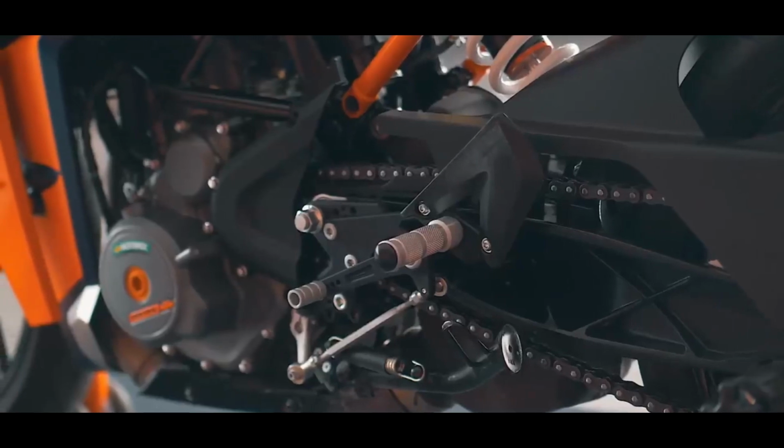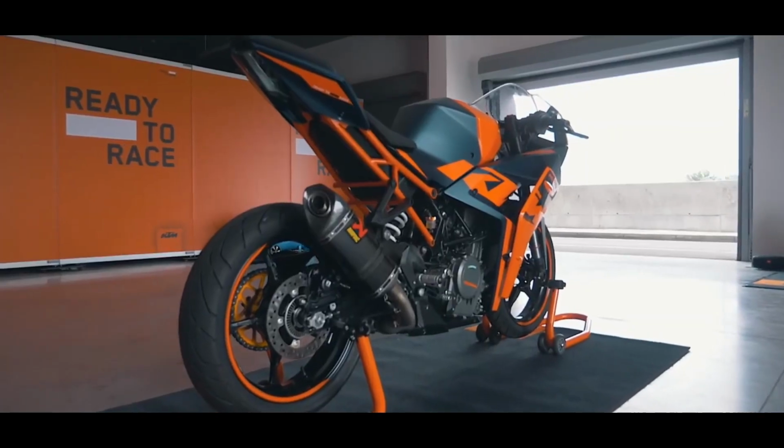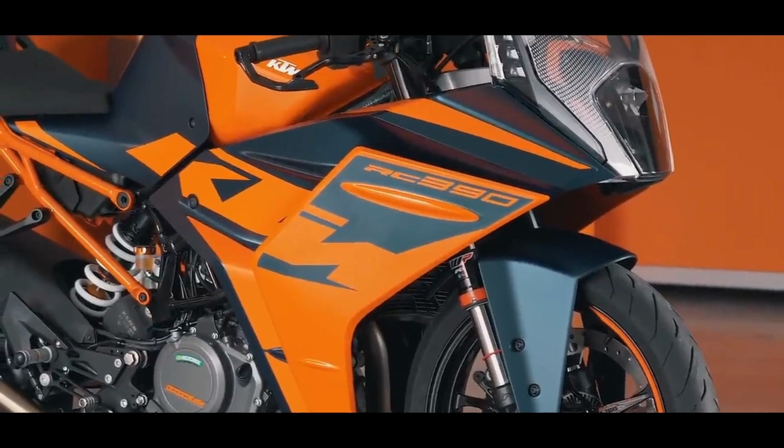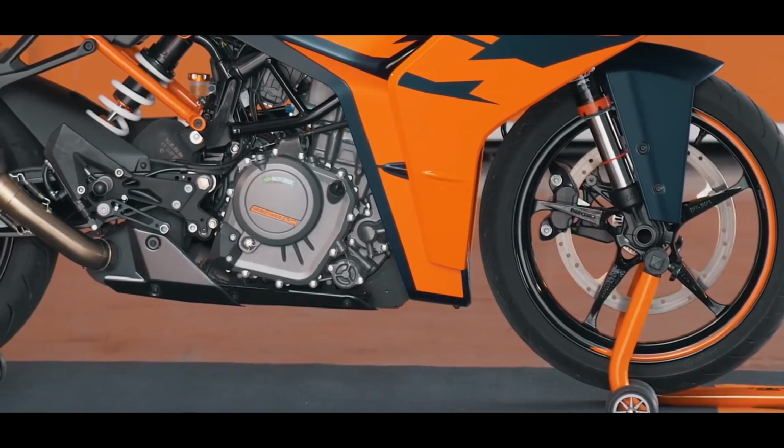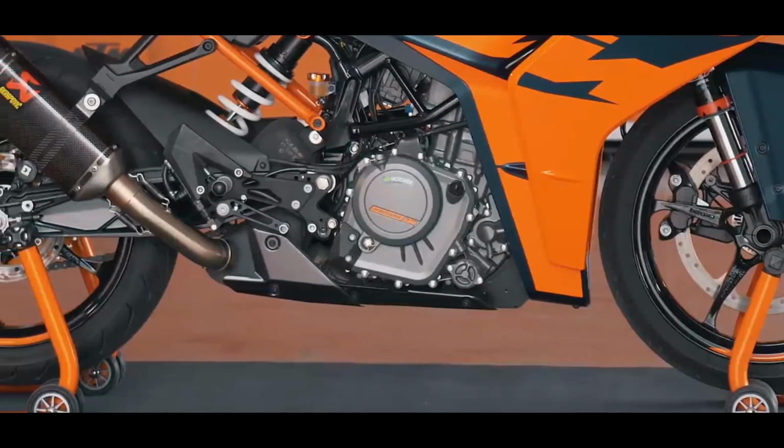Now let's talk about the pricing. The 2023 KTM RC 390 is priced at 3.18 lakh rupees, which is slightly more expensive than the 2022 version.